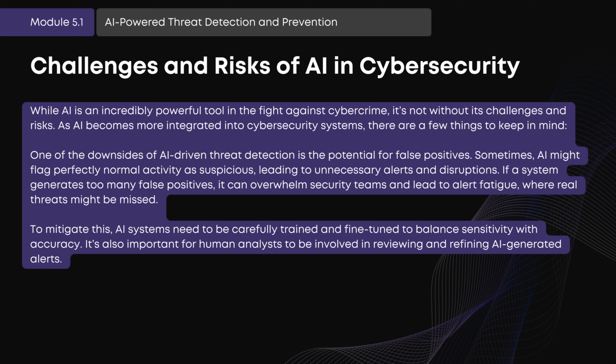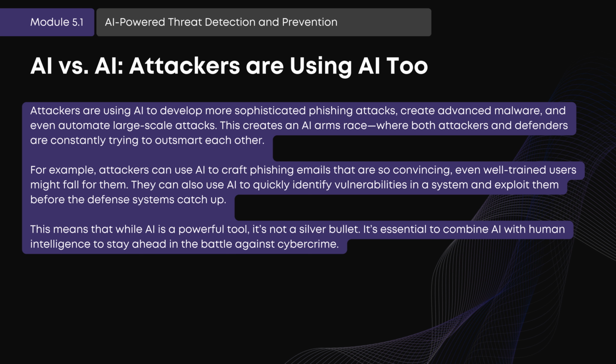If a system generates too many false positives, it can overwhelm security teams and lead to alert fatigue, where real threats might be missed. To mitigate this, AI systems need to be carefully trained and fine-tuned to balance sensitivity with accuracy. It's also important for human analysts to be involved in reviewing and refining AI-generated alerts.